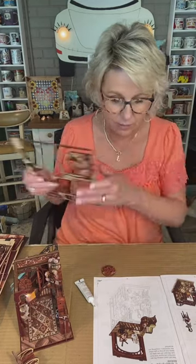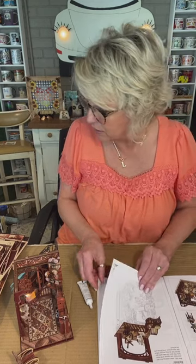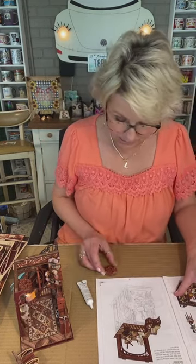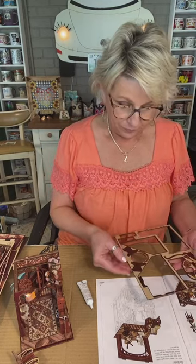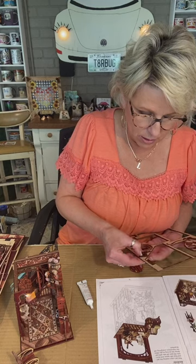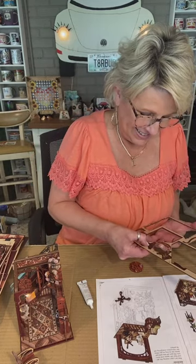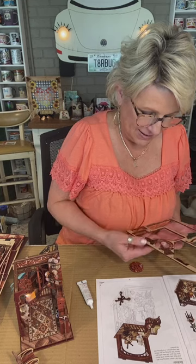Wait, I don't want to mess up here. Let me make sure that's the right piece, because it came out yesterday. That would have been 15. Is that what it's saying? Yeah, that's it. Okay. 13 and 16 right here. I love the scroll work on all the little furniture pieces. Shut the front door. These are so cute.